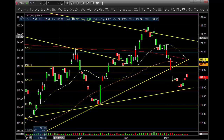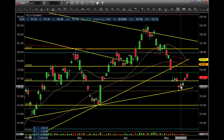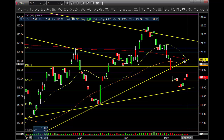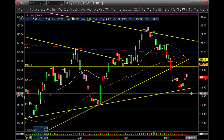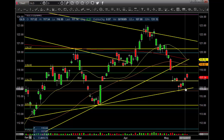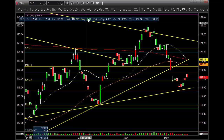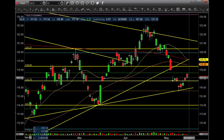Let's go to the GLD. GLD, great bearish pattern, guys. I mean, we had a nice retrace. I would love to see it up here, possibly for a short-term short, but let's see if this area of support holds this thing up. And what was it on? It was up 31 cents on the day. No great shakes, but I want to see better action in that.